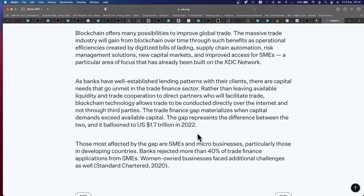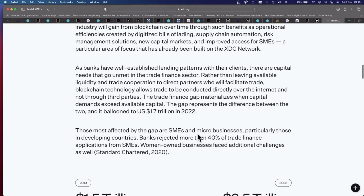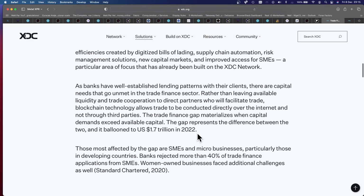So just imagine that XDC is now doing huge trade finance across Metal Layer 1, on the Metal blockchain, and across XPR network. That's going to be huge.